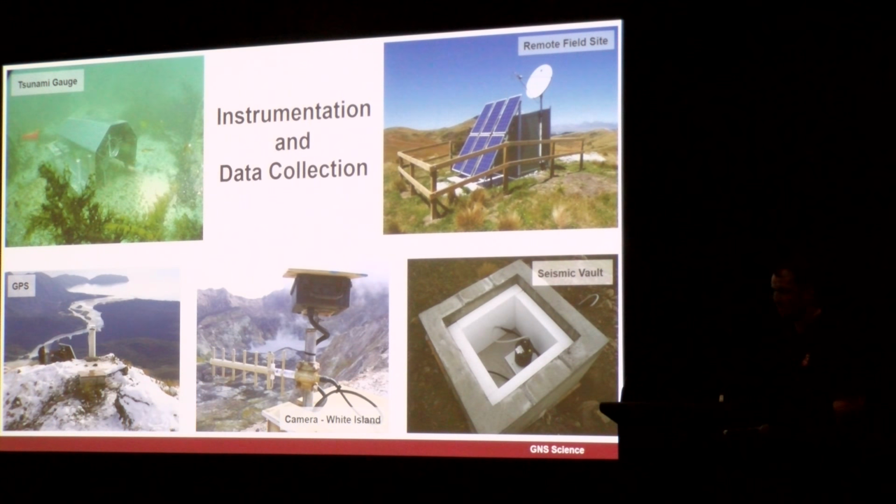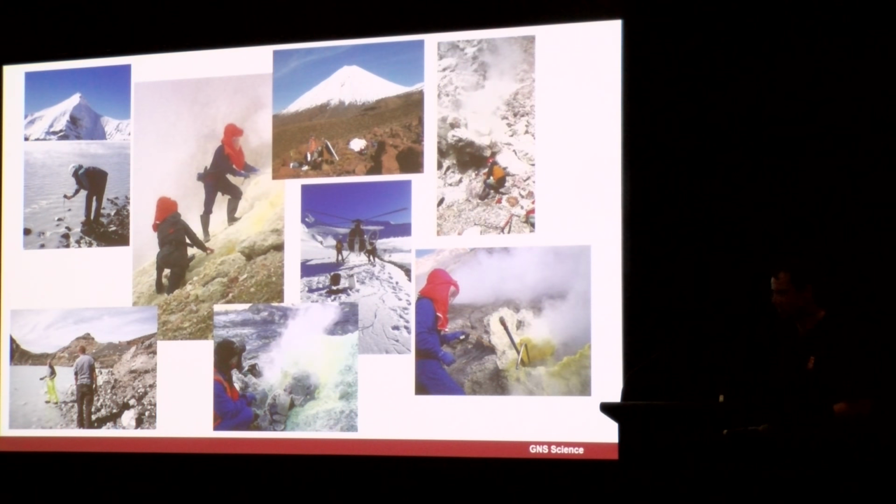Instrumentation: we run a network of tsunami gauges around the coast, pressure sensors in the water, and a lot of GPS, or as it's now called, GNSS networks. We've got 200 odd stations across the country doing that. A bunch of cameras, which are mainly used for volcano monitoring, and seismometers, measuring earthquakes. We're also looking at gas sampling off the volcanoes and how we can automate that to stop having to put people in places like this. So that's a project we're working on at the moment.